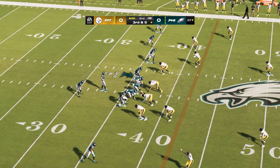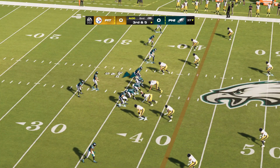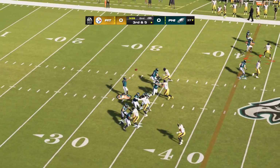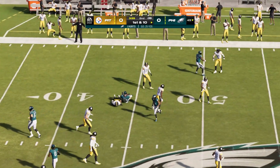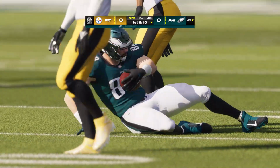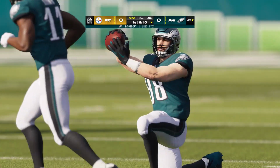They'll come up facing third and 5. Throwing from the gun, it's Hurts. Pass taken in by his big tight end. And he is going to have an Eagles first down as he's able to get 8 yards there on 3rd and 5.